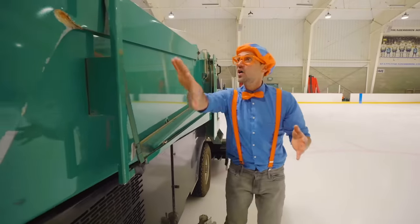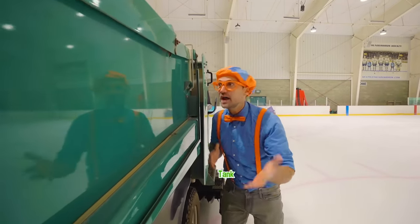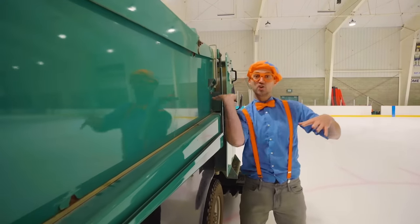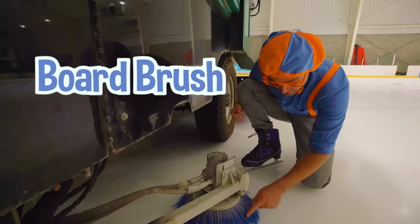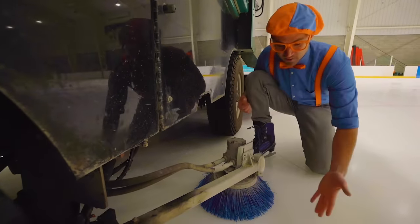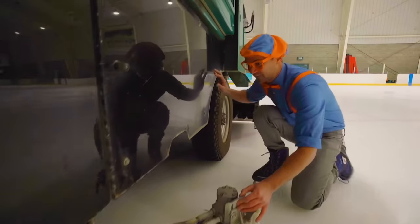Whoa. Oh, and look at this. This is the tank of the Zamboni. It is so big. That's where all the shavings go into. And then you dump it out. Ooh, and look at this. This is the board brush. Yeah. Whoa, these are some tough bristles. This helps get everything off the edge of the ice rink. Yeah, the boards. Wow, cool.